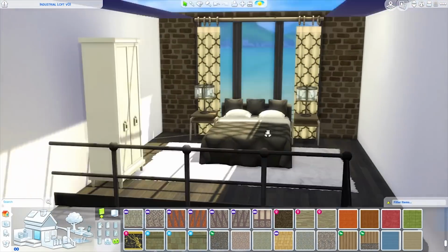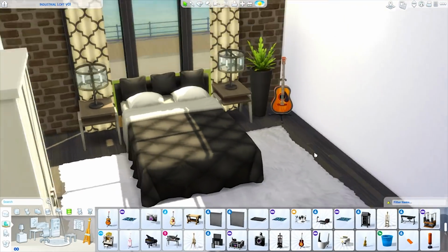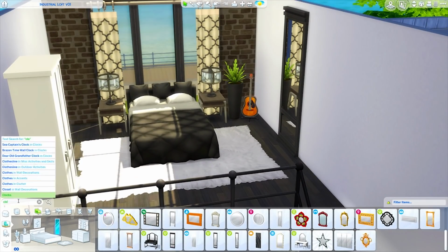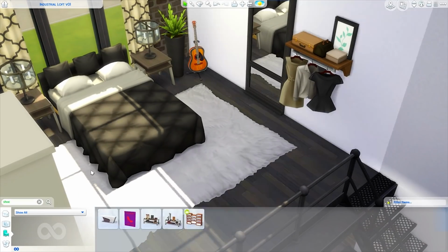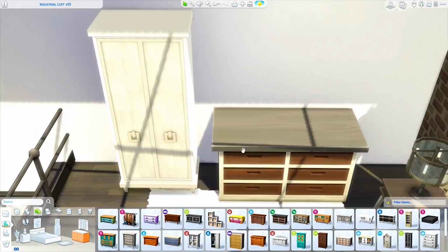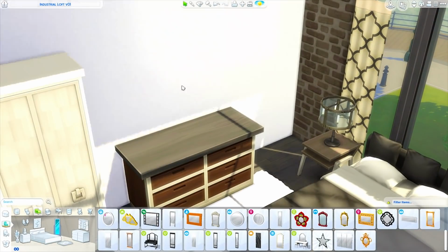And then we have a closet, a dresser, and we have a guitar up here, which inspired what's in the garage, if you can take that hint. So we ended up having the garage be like a music studio, which I thought was really, really cool. And we just have the mirror and the shoes up here. We have this little dresser from Seasons, which is so pretty. I just love it so much.